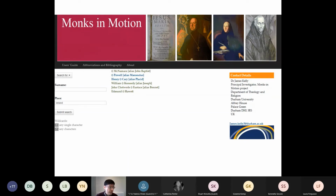And what I just want to do in this last 5 minutes is show just a couple of ways that we've been using this material to begin to investigate certain things. Again, to show that it's not just about creating these prosopographical lists, which are great, and we get a lot of attention and visitors who are looking at family history or local history, but how we can use them and deploy this digital technology for our own research.